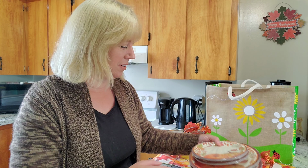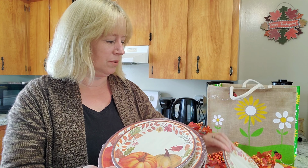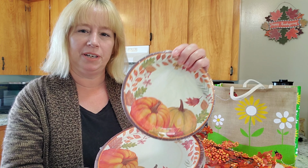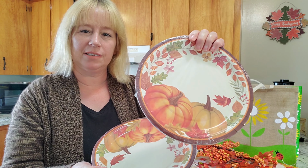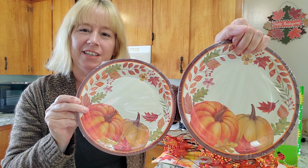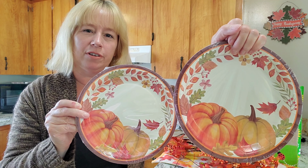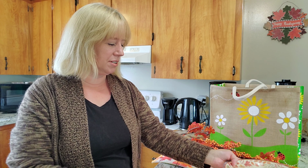Another nice item that we found, actually a few items. We found these very nice paper plates. There's a couple of small ones here with nice pumpkins on them. And these will be our bigger plates. We'll probably use these at Thanksgiving, I suspect. Very handy, very nice bigger ones for our Thanksgiving dinner this year. So those are very handy and cute.